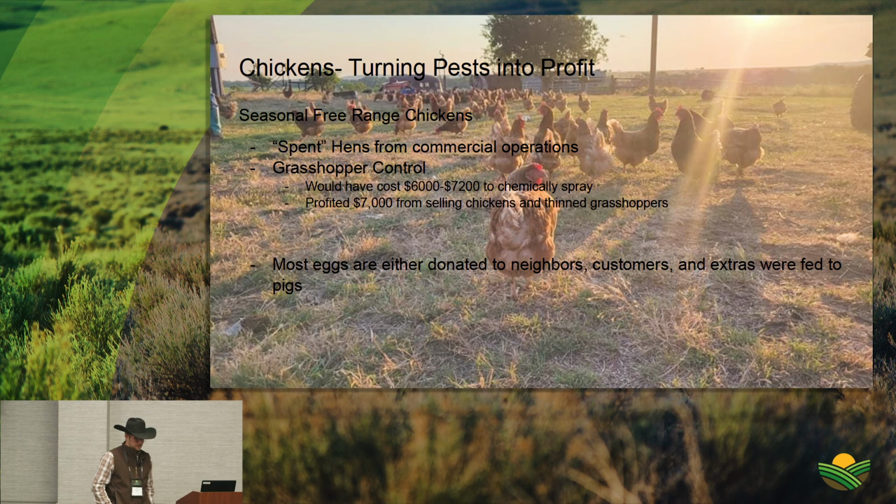So chickens, the other part of my operation, I get seasonal free-range chickens, spent hens. They are my grasshopper control. The pest can turn into a food source or a profitability. I'm a tightwad, so I hate spending money. I was looking at chemically terminating the grasshoppers because they were eating so much of my forages that I had available for sheep and cattle.